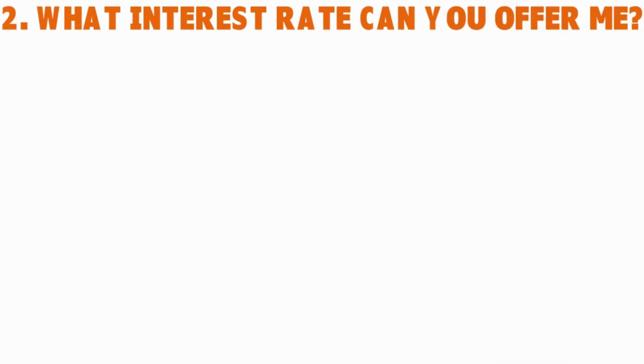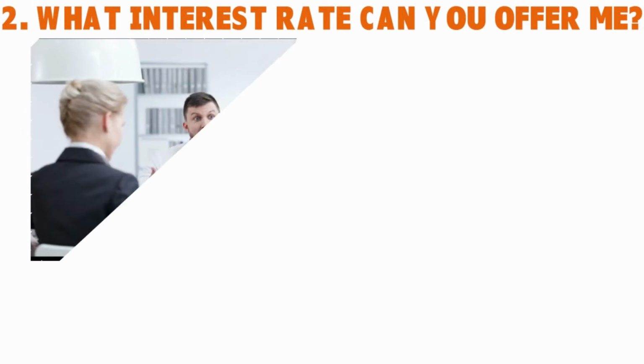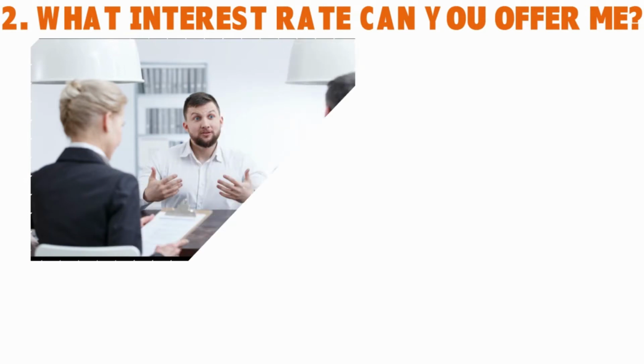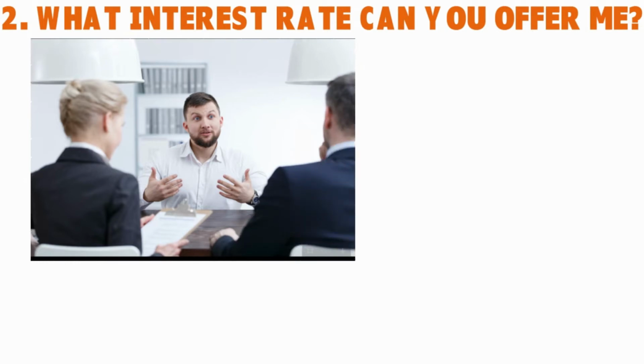It is very important that you ask this question up front. Ask the lender to give you an idea. It could be a range from 2% to 6% or 8%, depending upon your credit score and financial situation. You want to hear from the lender clearly what kind of rate they are thinking about. Why? Because you don't want to waste your time.